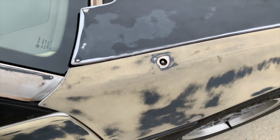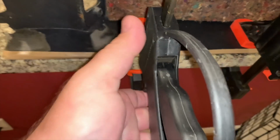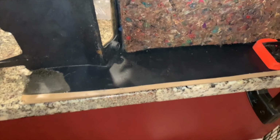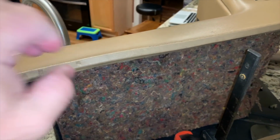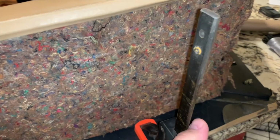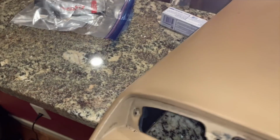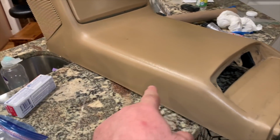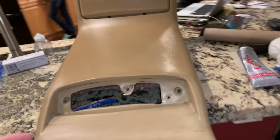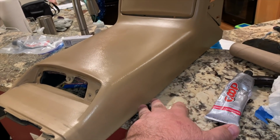There we go. Perfect. That'll be perfect for the paint guy. Let this thing set as long as it's going to allow me to. There we go. Now I've still got to glue this side, but this is basically what it looked like. All right. So now, if we turn this console up on its side, cool. That side is completely fixed now. That looks really good. So, this side's not nearly as bad. So all we gotta do is glue this side, and that's it.